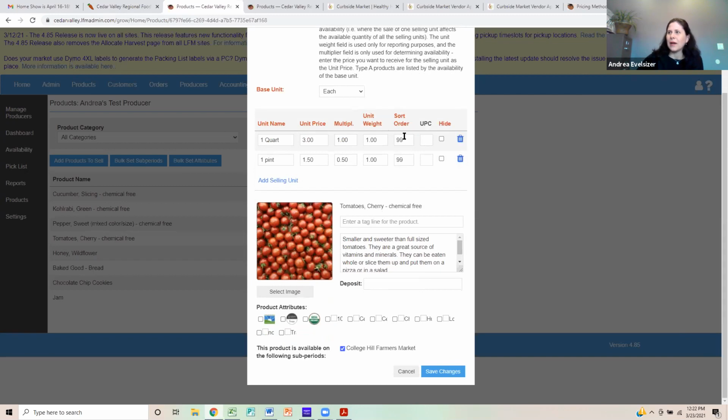So the other item is the sort order. For this item, you don't need a weight, but for sort order, if you want your primary item, your most viewed or most purchased, to be a quart, because maybe it's easier to package them that way, you put a number 1, and that's going to show up first, and number 2 for the pint. But if it doesn't matter one way or the other, you can just leave the sort order as the default, which is 99.